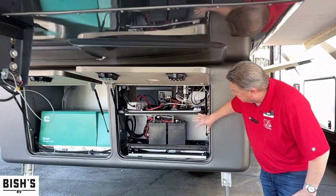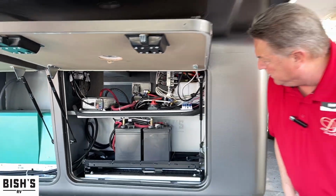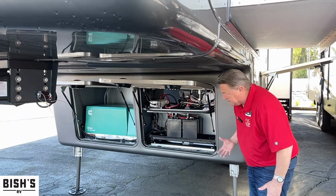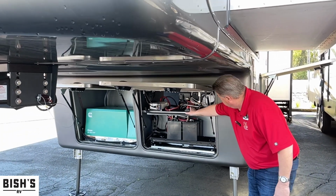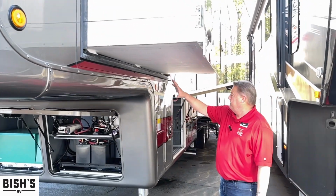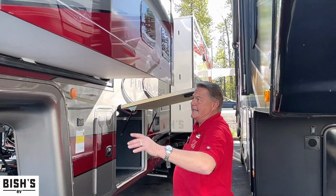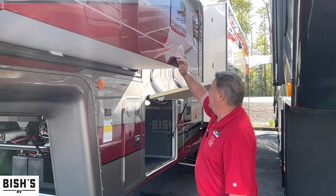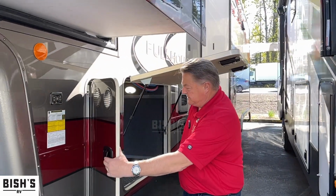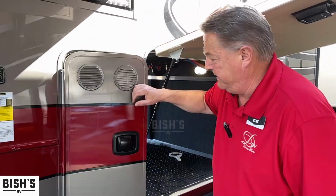The new redesigned front end with the pull-out tray that we can add 2 more batteries, have 4 total. This one's got the inverter for the refrigerator only. Can be set up with a larger inverter. Battery disconnect, your hydraulic systems. Nice 2-piece molded end cap. Solid flanges, double screwed. Nice big 40-pound bottle propane tanks on a pull-out tray.